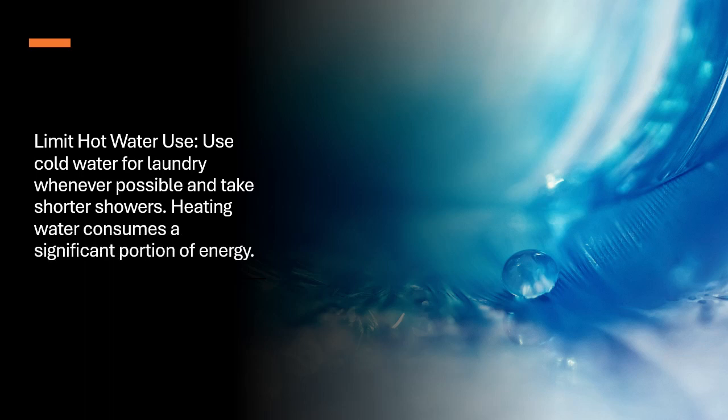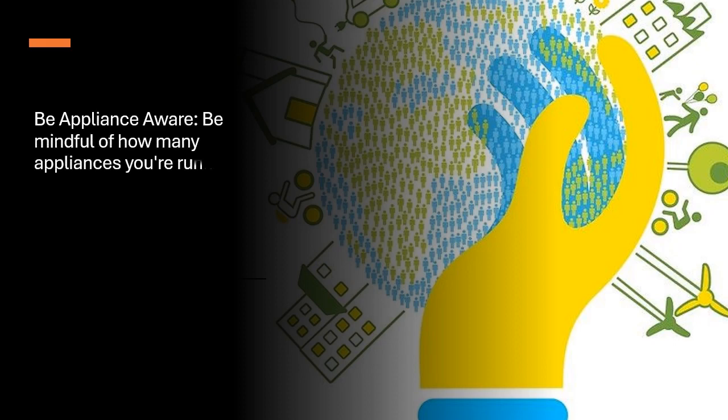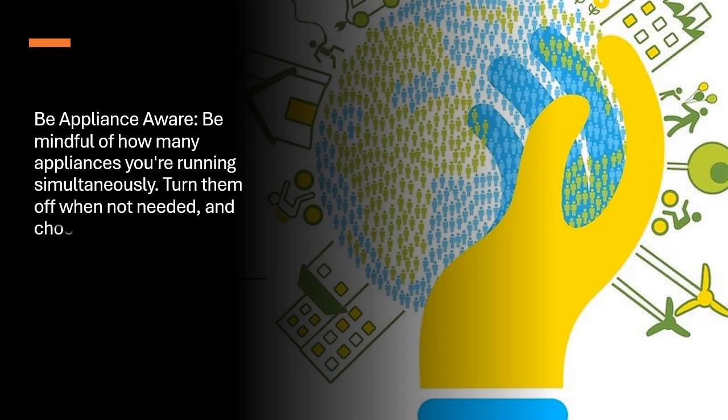Be appliance aware. Be mindful of how many appliances you are running simultaneously. Turn them off when not needed, and choose energy-efficient options whenever possible.